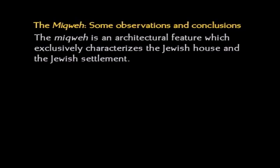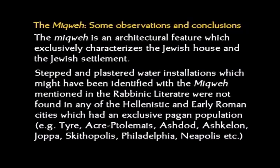There are also other signs which identify Jewish settlements and houses, but they are objects which might move around, whereas a mikveh is something connected to the ground. They are found in those areas which we knew beforehand were settled by Jews, like Jerusalem, Masada, Jericho, Qumran, Yotapata, Sepphoris, etc. They are totally absent in all the Hellenistic towns which we know of, many of them excavated, for example all those along the Mediterranean coast, if I start with Tyre and Acre, and Ashkelon and Ashdod and Joppa and other places.